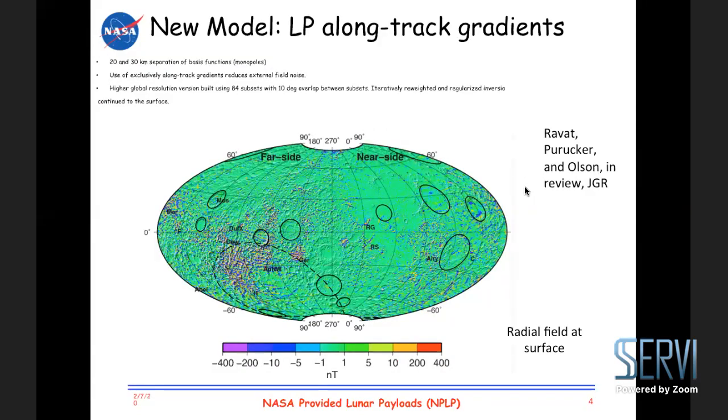Okay, so this is a more detailed perspective on the new model using the Lunar Prospector data, and we use only the along track radial magnetic field gradients, and we use a different basis set. So this is a paper that's still in review at JGR, and I'm just showing parts of it. But basically the basis set is between 20 and 30 kilometers, and the basis functions use monopoles. And we show the magnetic field at the surface of the moon, but of course the resolution is comparable to the altitude of the satellite, which at closest approach was between 20 and 30 kilometers in general.